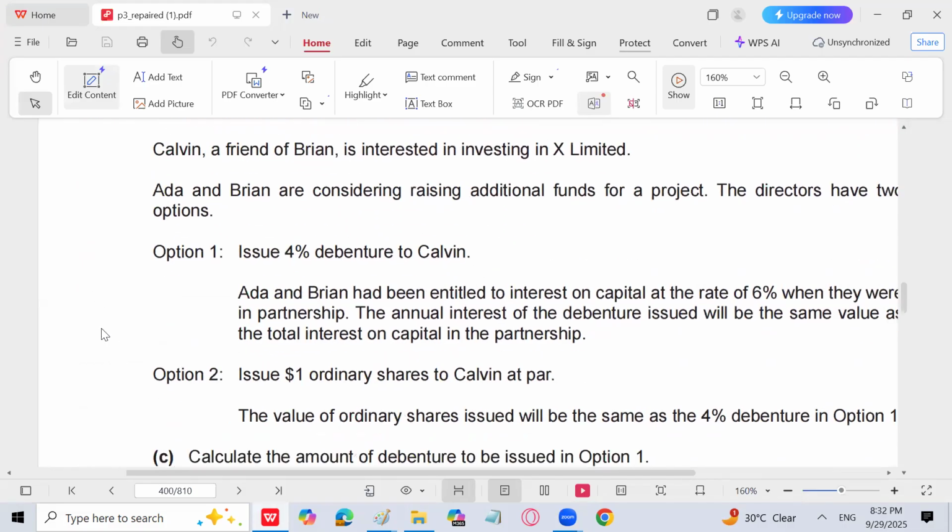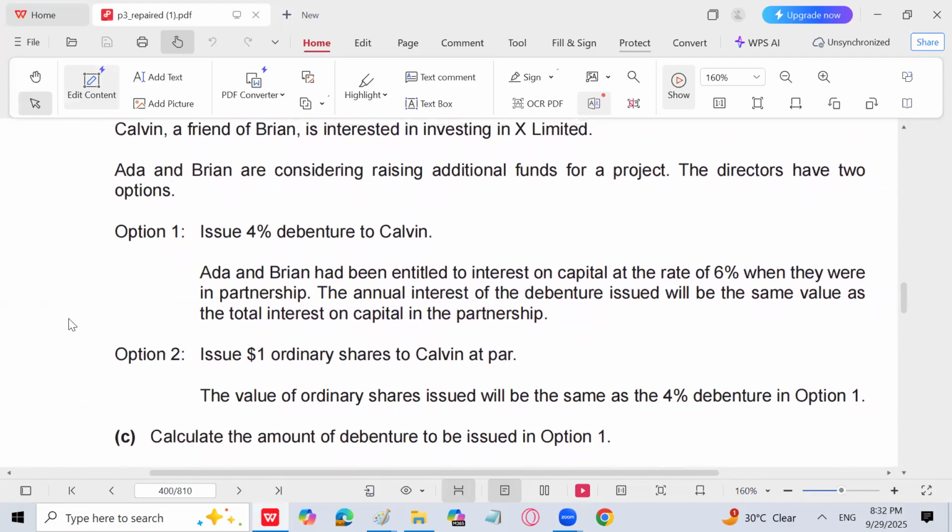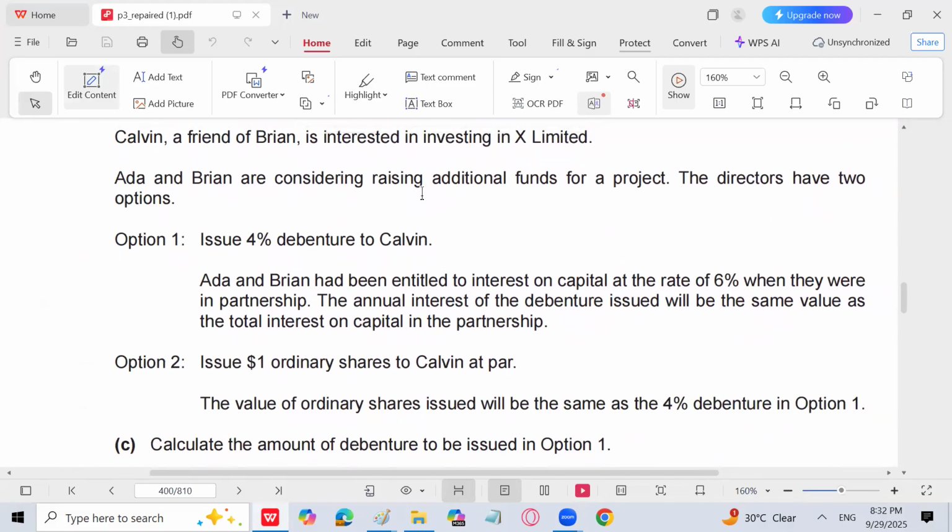that Calvin, a friend of Brain, is interested in investing in X Limited. Ada and Brain are considering raising additional funds for a project. The directors have two options. Option 1, issue 4% debenture to Calvin.